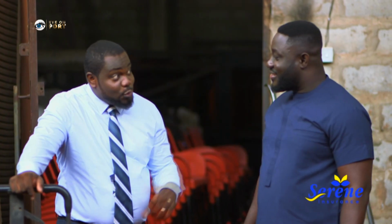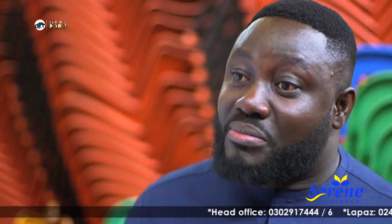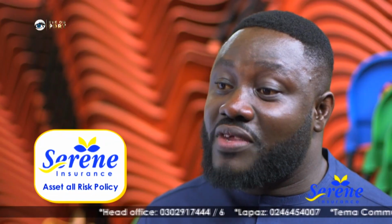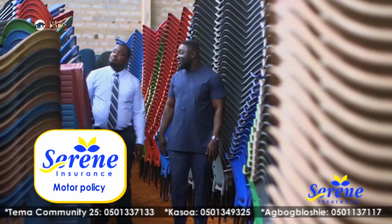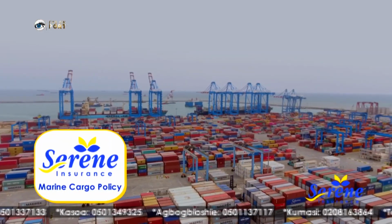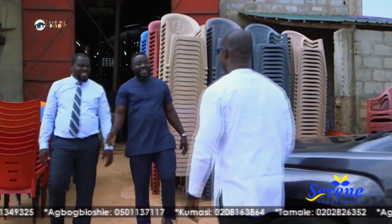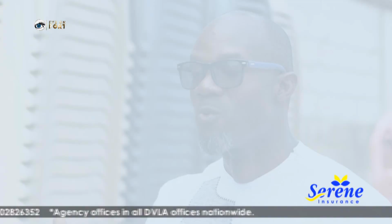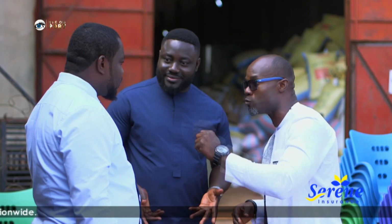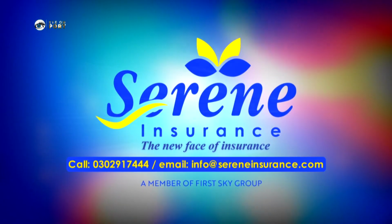Impressive factory. If only I had listened to you, I wouldn't have been in this mess. That devastating fire virtually wiped out the whole factory and my warehouse. Remember my misfortunes last year? Serene Insurance Asset All Risk Fire Policy that I took were there to pay for my damaged stocks in the warehouse. And my machines that were affected by the floods have been replaced. My accident vehicle is back on the road thanks to Serene Insurance Motor Policy. Currently, my goods are on the high seas, covered with their marine cargo insurance policy. I was just telling Ajima about Serene Insurance. Oh, Ajima, tell him more. As a road contractor, I make sure I do my contractors' all risk insurance for the projects, and then workers' compensation for all the workers on site. With Serene Insurance, they will make sure they will cover your unknown tomorrow today. Serene Insurance, a new face of insurance. Call us now.